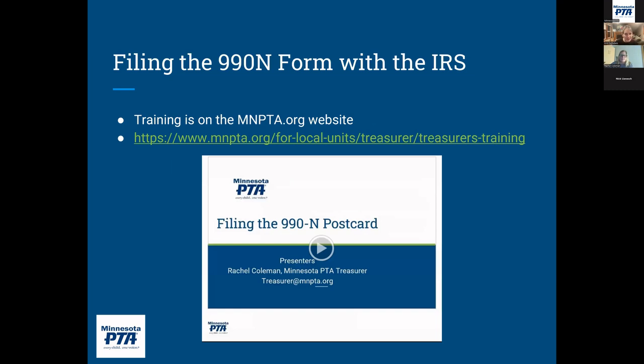There is training specifically for the 990N on our website. I have a link here for our new treasurer training, and I can pull that up at the end of the presentation as well, just to show where that resource is. And it does walk through each step of that process. But the postcard is pretty basic. It's just making sure you get the right EIN number in there, checking the box that your gross receipts are under 50,000, and just verifying some contact information.